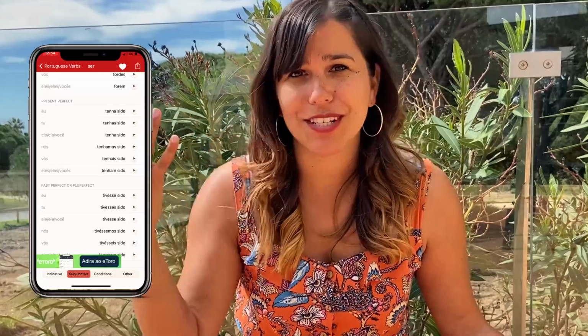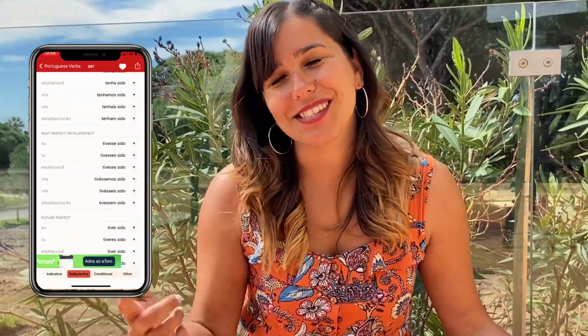So next up, a couple of free apps that my students love using. The first is Portuguese Verb Conjugator. Now this does exactly what it says on the tin. You can type in a verb and it will give you the conjugations for all the different tenses, so this is a really handy one to have in your pocket if you're struggling to remember those pesky endings. You can even save favourites, so if there's a verb that you're continually struggling with, you can save it to your favourites and it will be there for you ready to go whenever you need it.